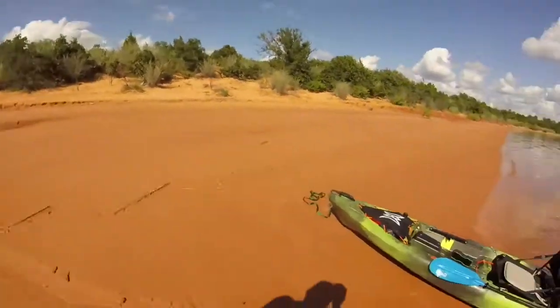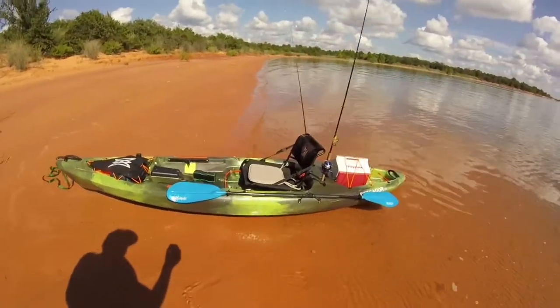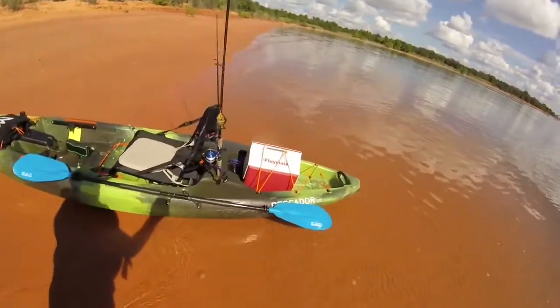Talk to Dave, Melissa, Guy, and a lot of people in there. They will take care of you. Well, they took care of me with this one. It's a Perception Pescador Pro 12. Really stable, 375 pounds on the limit, and I believe it weighs about 50 or 60 pounds, which I love.